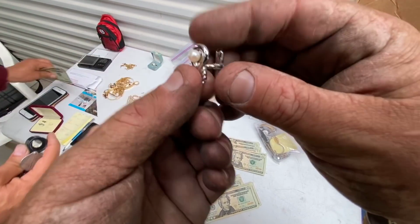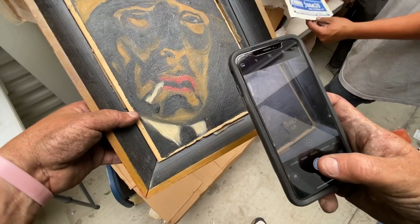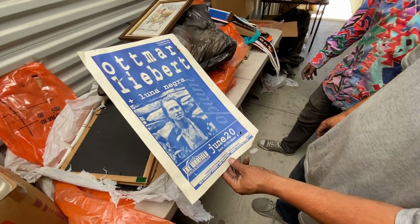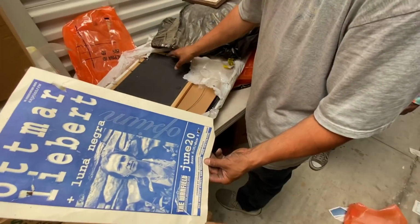Let me see. Movie poster? No. It is a movie poster. Yeah, it's the Warfield. It's a concert.